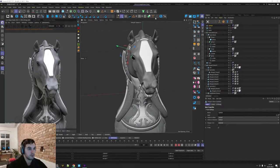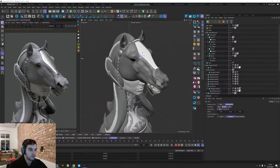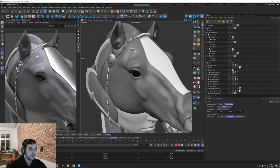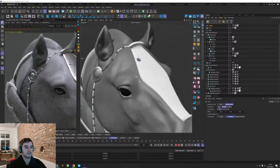What about this one? Can we place it on top here and make it much smaller? Where's it placing them? Okay, well, it was just too small. But it's not placing them on top here. Oh no, it does.